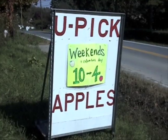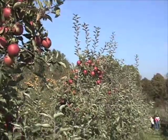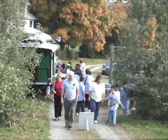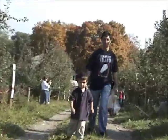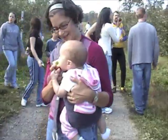Here we are at Hampton Station Farm. We have 5 acres of apples planted here on dwarf rootstocks in order to provide short trees for our pick-your-own customers. It's specifically a pedestrian orchard, allowing most picking to occur from the ground.